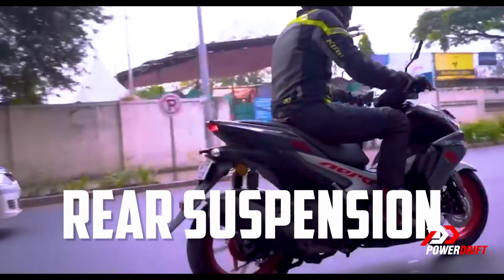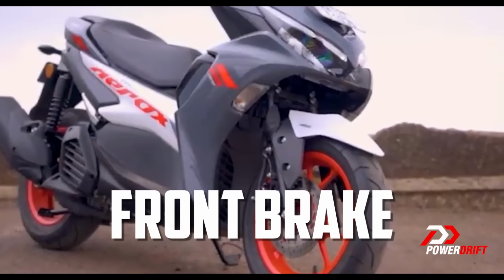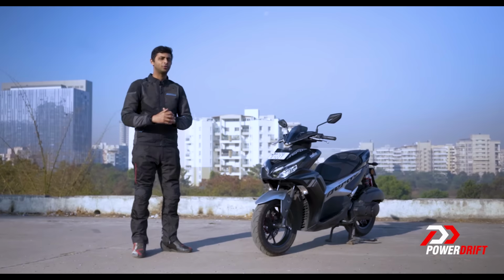Number one, the rear suspension. It feels like a rock. And number two, the front brake lacks that bite. How do we solve it?